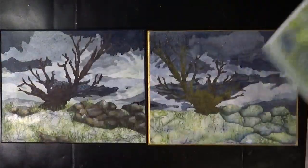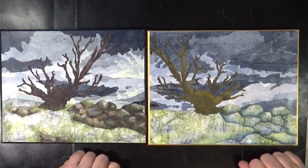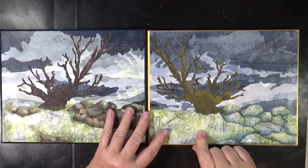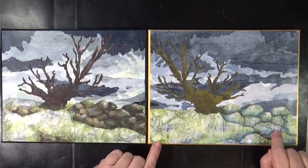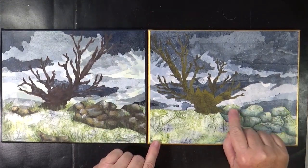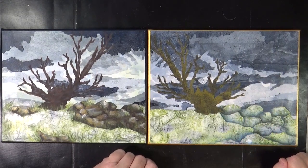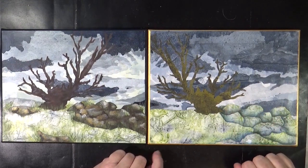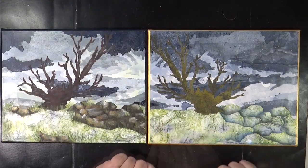Next, I worked out a system for the rocks, and I used a variation of the batik technique, which I will share with you in my process video. However, as you can see, in this one, I used the foreground paper and simply added glazes of a darker shading color to develop the look of the rocks. I left the paper as the highlight, and here I left the paper instead of adding grass.